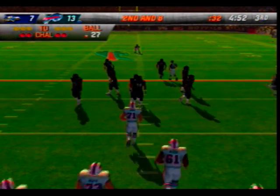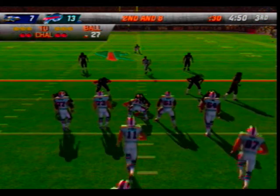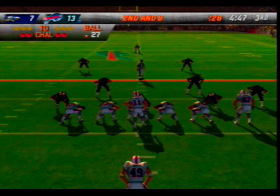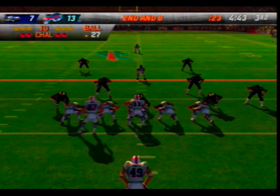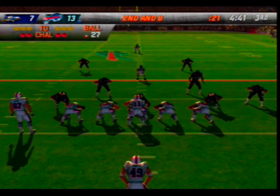Ball on their own 27. Nickelback in this time. Stabler sends a man in motion.